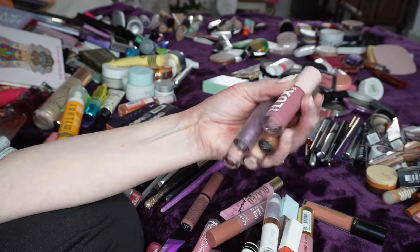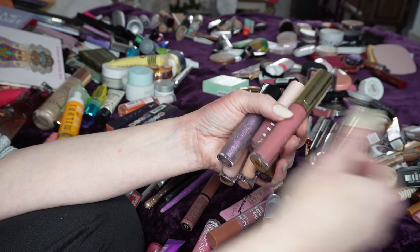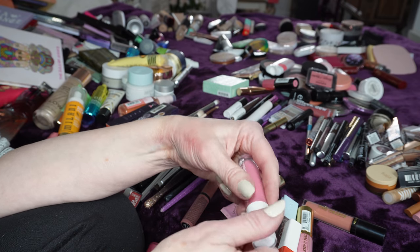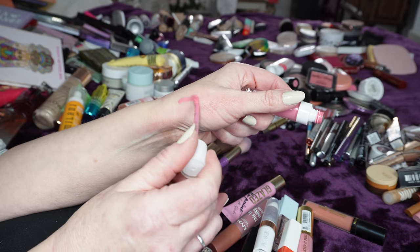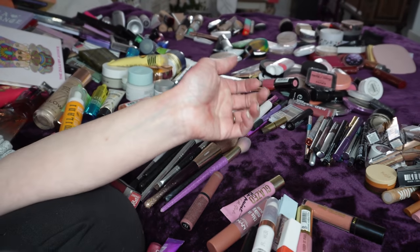And then a few things from ColourPop, some from Milani. There is a liquid lip from Koki that is so drying. These are mostly about color. Although this liquid catsuit from Wet n Wild, this is one of the best formulas. If you guys want a cheap, inexpensive, but very, very pigmented, good lip gloss, lipstick hybrid, those are fantastic.